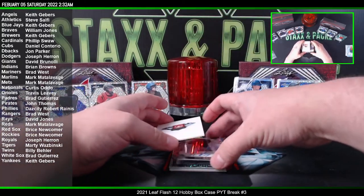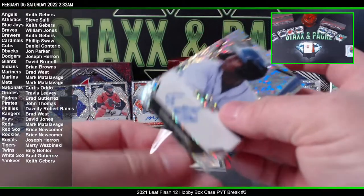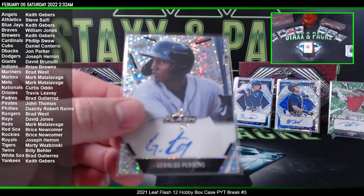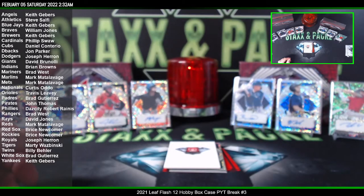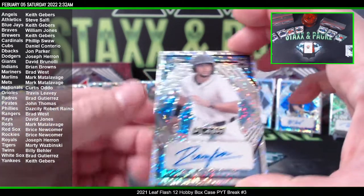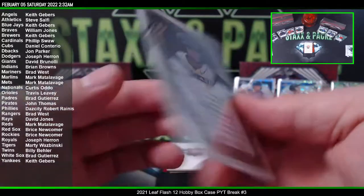We have a Geraldo Perdomo. That is a base auto. He's going to go to the D-backs. It's going to be John Parker. Roberto Campos, another aqua-colored one here. Out of 50, I believe. 9 of 50.